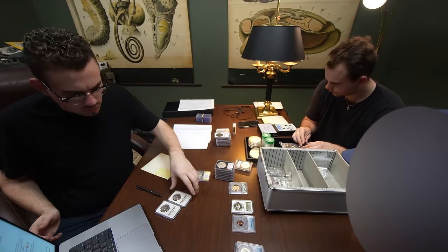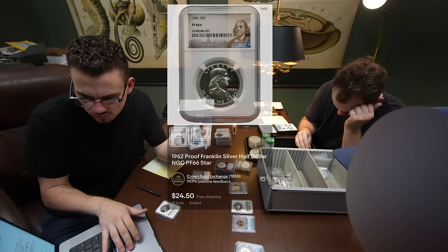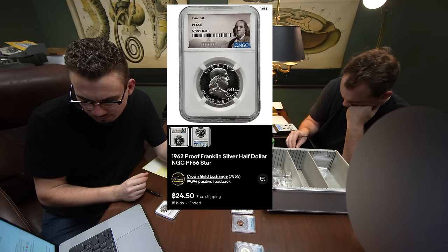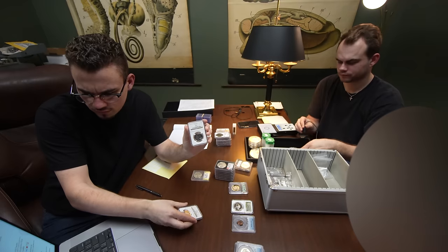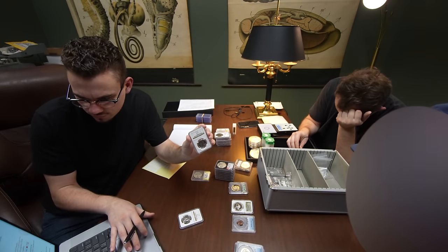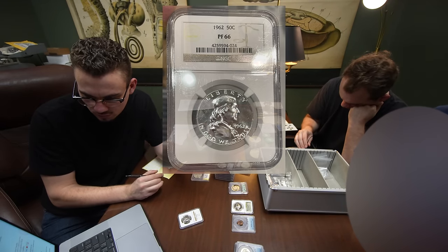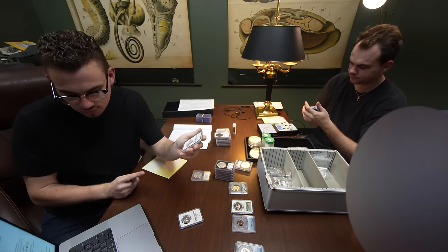So this one is the 62. This one's a star grade, so here's not a star grade, and it sold for $24.50, free shipping. I thought I had a star on something. This one has a star. I didn't do this one yet. Okay. So on this one, if they shipped it for free, they probably got about $17 or $18 back from doing this auction. I probably want to be at like $12 on this coin from where this auction sits. Okay.